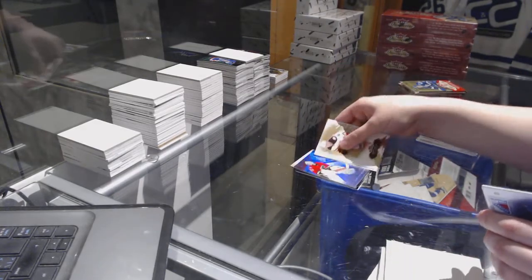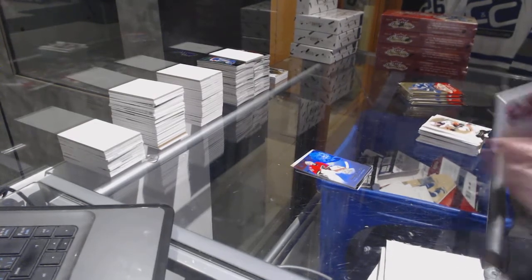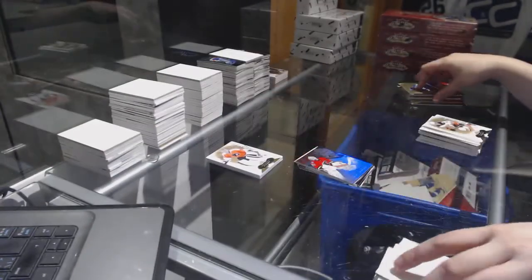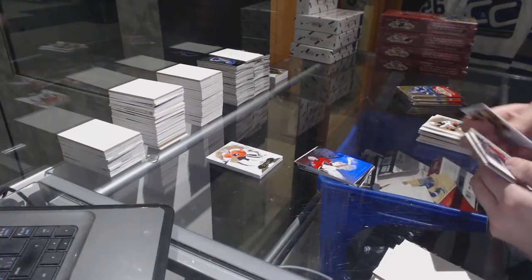Steve Yzerman Metal Universe for the Detroit Red Wings. Flair Showcase of Kari Ramo for the Calgary Flames. Patchy Patchy! I don't know. I showed it off. I saw something good by accident. But it's good, so we should all be happy.